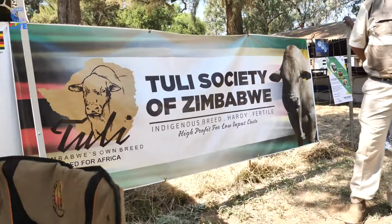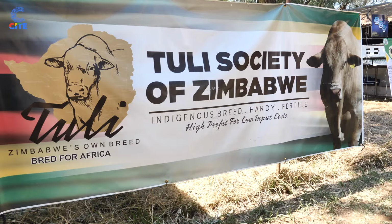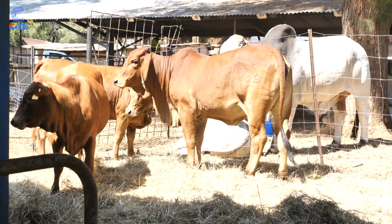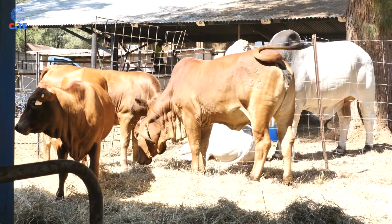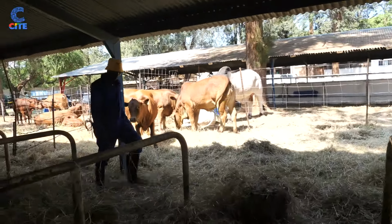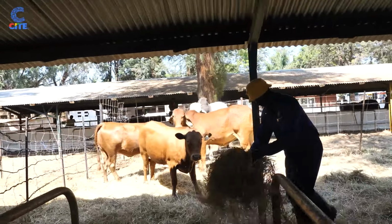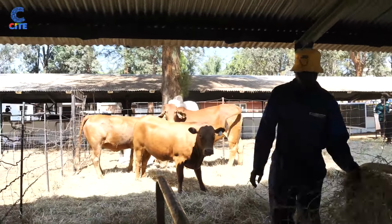It's now around the world, Canada, America, Australia, all our neighboring countries have got Tuli now from early exports that we did. So the Tuli being an indigenous breed, the three main ones are obviously the Mashona, the Ngwenya and the Tuli. They are now becoming more and more popular because cattle farming is becoming expensive. Our inputs are very high. The cost of feeding is very high. The dipping that we have to do, etc., etc.